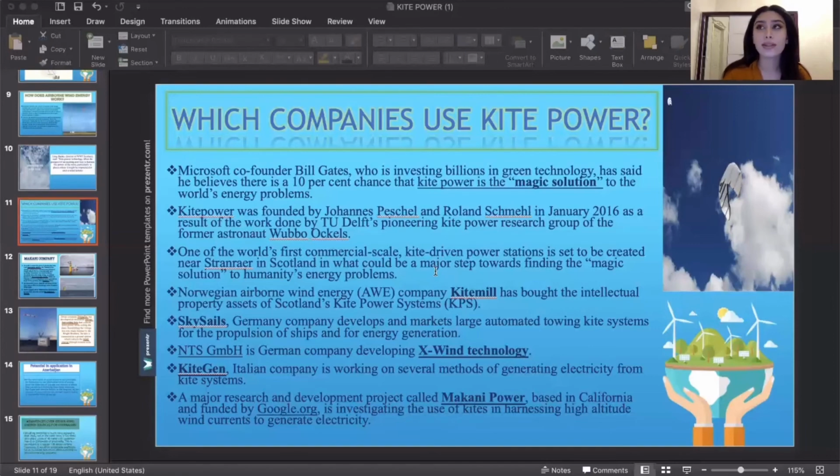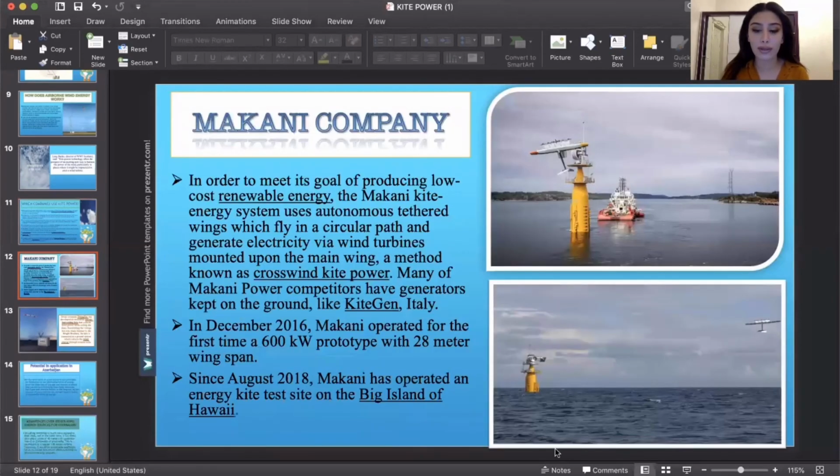SkySails is a German company that develops and markets large towing kite systems for the propulsion of ships and for energy generation. NTS GmbH is also a German company, developing X-Wind crosswind technology using railed cars that pull a line that drives a ground generator. Kite is an Italian company working on several methods of generating electricity from kite systems. And I'll talk about the Mechanic company.